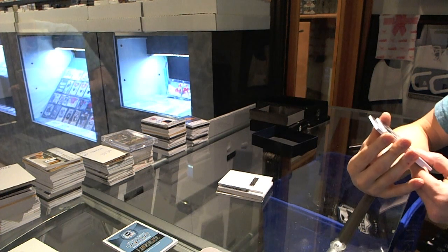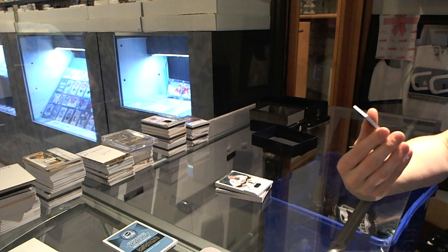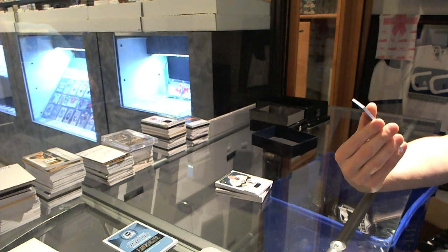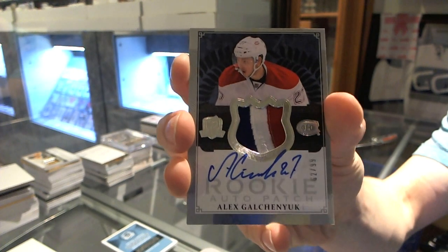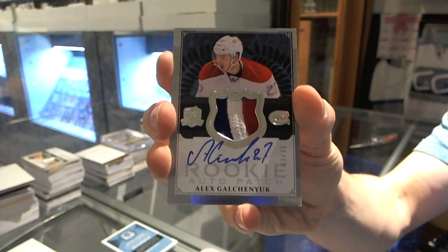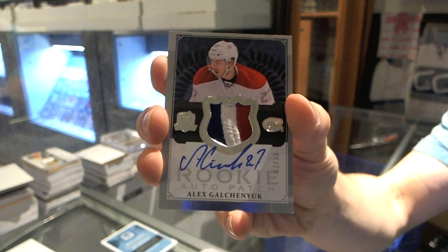And we finish the case with a three-color rookie patch auto, numbered 62 of 99 for the Montreal Canadiens, Alex Galchenyuk. 62 of 99 for the Montreal Canadiens, Alex Galchenyuk. Dun, dun, dun, dun, dun, dun.